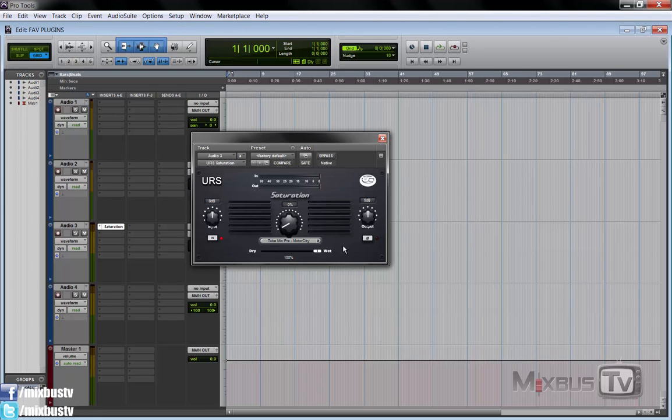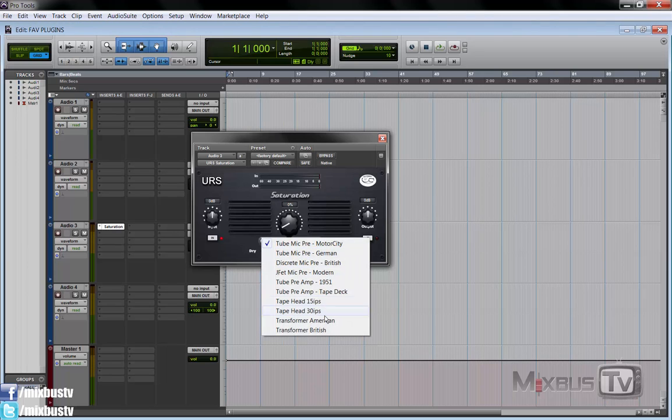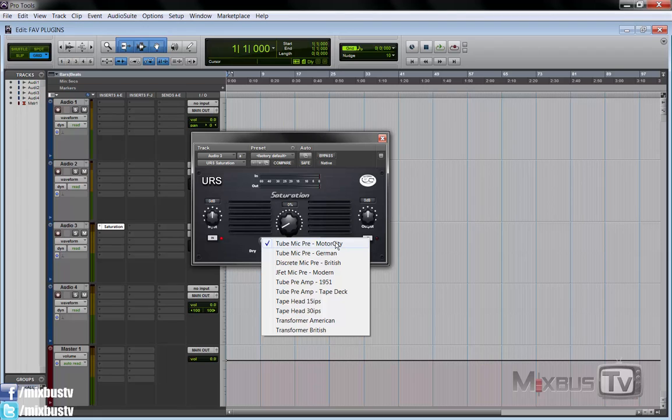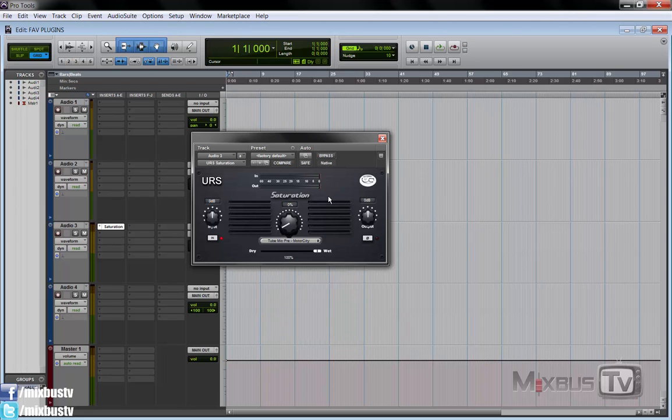I often use it also to dirty up effects, like delays and reverbs, or as an insert on vocals, or anything that needs grit. It has a bunch of algorithms. They all sound great, really. As a mix knob and intensity knob, it's easy to set up, straightforward. My favorite algorithms in order: Tape 30, JFET Mic Pre, 2 preamp tape deck, and Motor City. These are my favorite algorithms on this one.